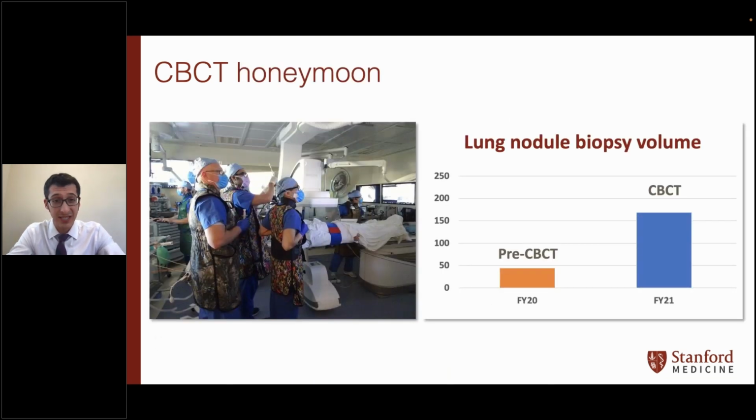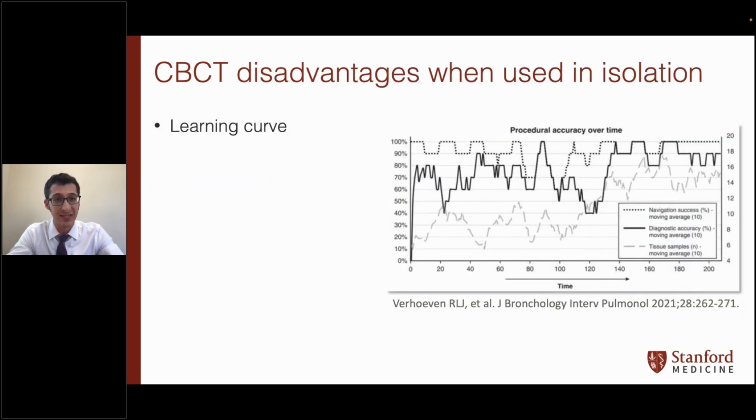So we started using cone beam CT. We used it with our flexible scopes, and the honeymoon was on. We went from doing about just under 50 cases of EMN guided peripheral bronchoscopy a year to over 150 in the following year. And we loved it. Our diagnostic yield was great. We were getting more referrals. We were able to diagnose patients earlier and send them on to definitive therapies, but things weren't perfect.